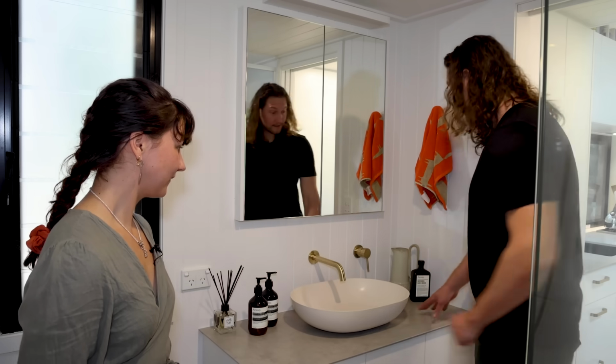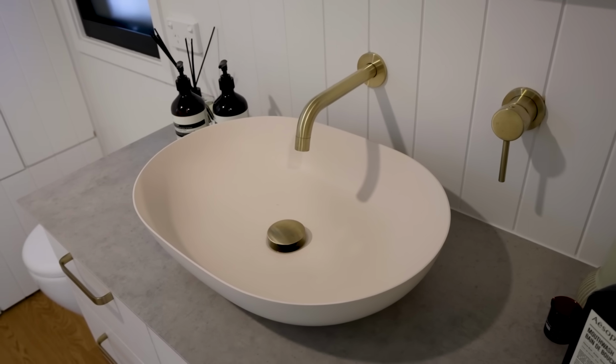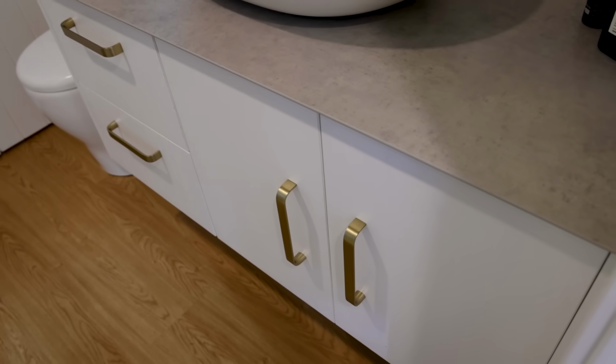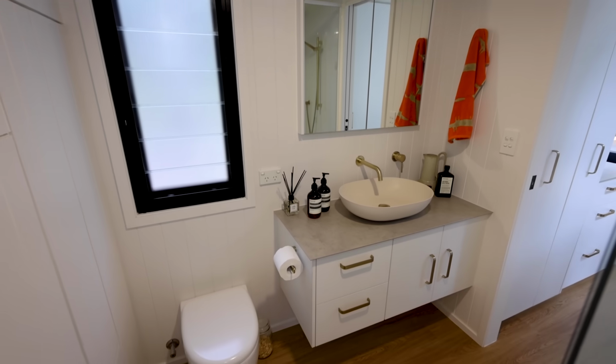Nice vanity here. Yes, good size vanity, I reckon. I wasn't too sure as to the proportions when first figuring out the size of everything, but no, I'm very, very happy with all the storage that I've gained with the vanity itself. I decided to hang it on the wall so it gives me the illusion of space. Absolutely, a bit of negative detail there, always a nice technique.